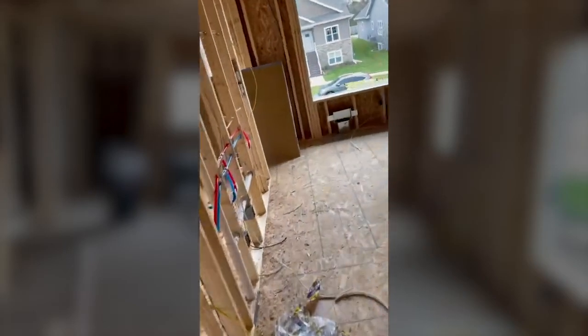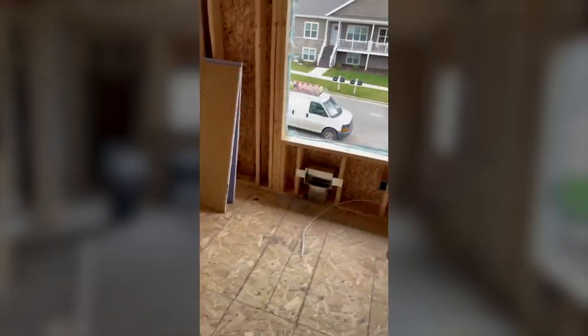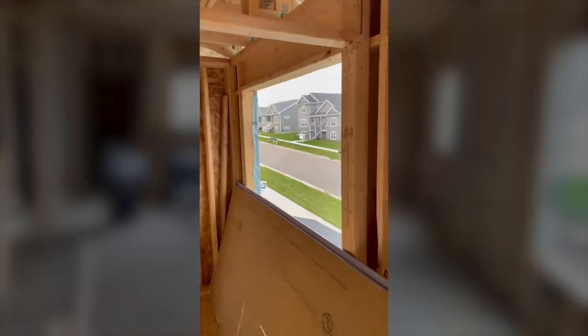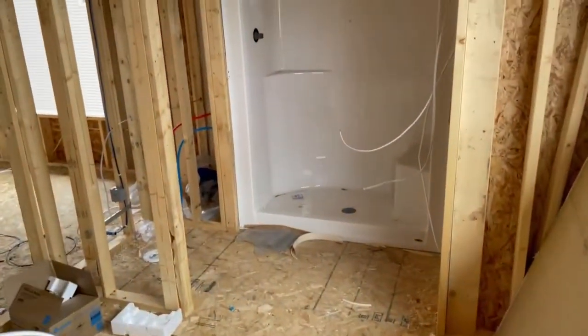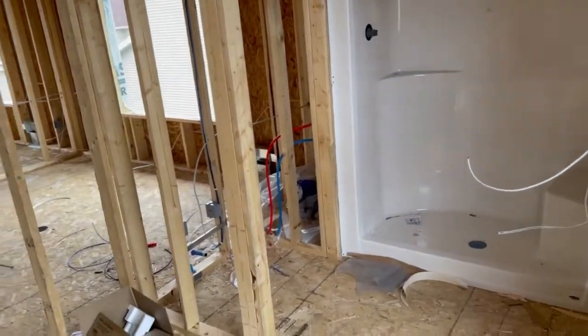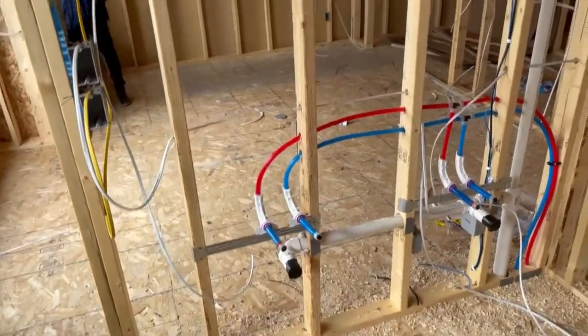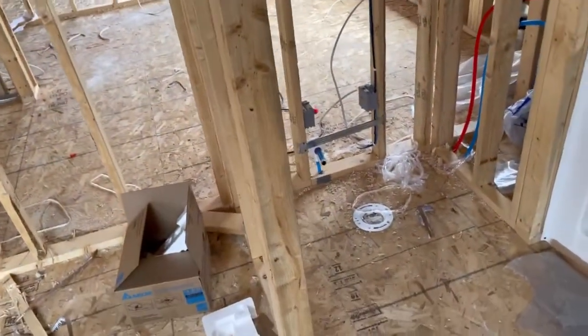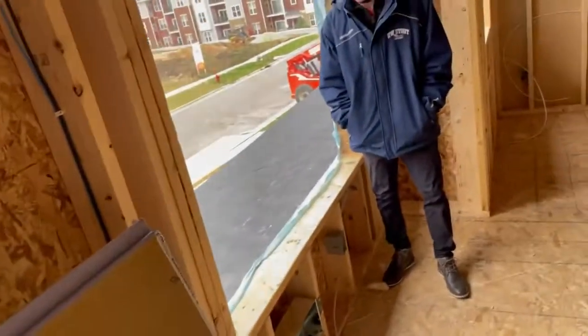This is what I wanted to show everybody. Last time we were here, remember, these windows are south-facing, so a lot of beautiful natural light will be in this space. But this bathroom is enormous. You've got a shower, you're going to have a dual vanity here on this wall, okay? And then you're going to have a separate little area for the toilet. So just a really big, beautiful view coming into here.